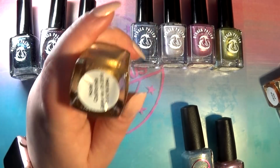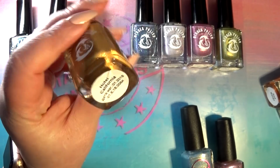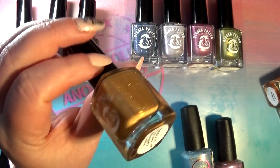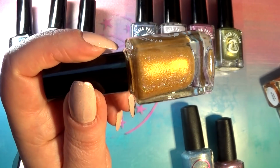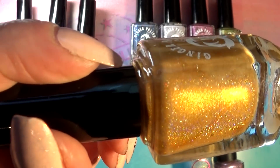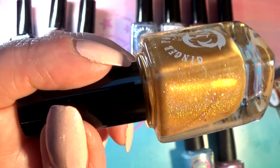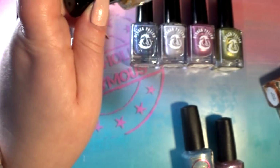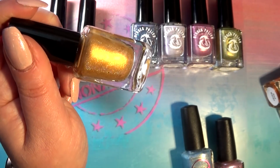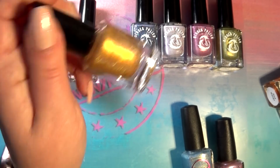Next up, we've got Hotel California, which is also something I can remember listening to from a very early age. Yeah, and this one is a sandy golden base. There's some strong linear hollow in here, and there's also some shredded golden micro hollow flakies. I think they're hollow flakies going on in this one. Really nice color combo, even though I'm not a fan of gold polishes, but I kind of like this sandy shade of gold that's not too yellow.